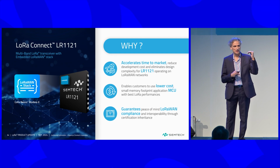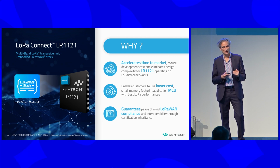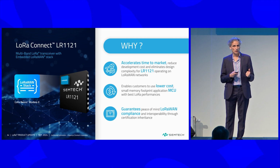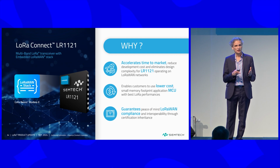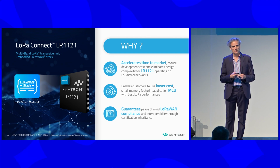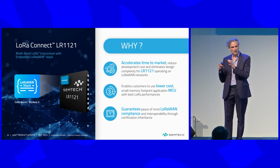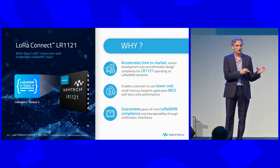And you see there the three main points of value proposition we are offering with this new product. First of all, as I said, we want to accelerate development cycles and reduce the complexity of this development cycle that today stands on the shoulders of our customers. Number two is about offering a quick way to monetize value over LR1121. Because we are taking the memory footprint of a LoRaWAN stack, which can be between 60 and up to 100K of flash, and bringing this into the LR1121.